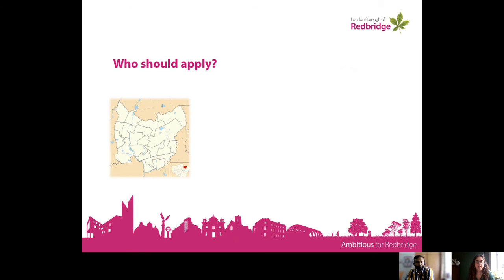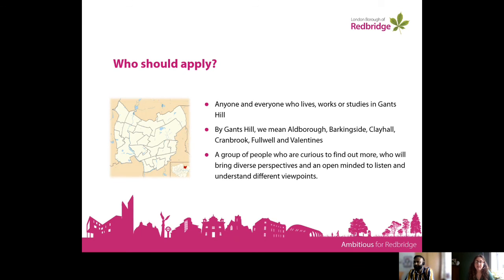Right, so who should apply? Anyone and everyone who lives, works, studies, or has a connection or interest in Gants Hill. By Gants Hill, we mean the wards of Aldborough, Barkingside, Clayhall, Cranbrook, Fulwell, and Valentine's. You don't have to be connected with what's traditionally viewed as the Gants Hill roundabout. We're speaking a bit more broadly, and we're looking for people who are curious. One of the great strengths of Gants Hill is that it is so diverse, and we would love for this project to reflect that diversity in order to give a real depth to the research.